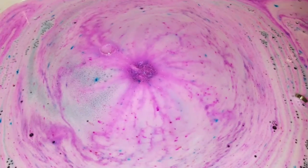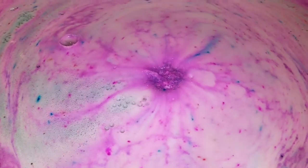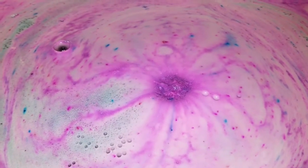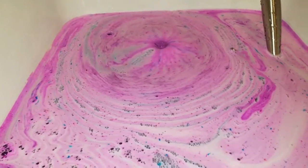I had to take a picture, guys. You see all the glitters coming out of it? All the shimmers? They twinkle like a star. Oh my god, I love it. That is beautiful. Look at all the water. Oh my god.